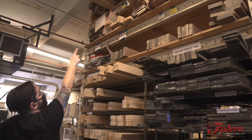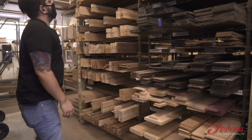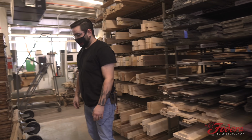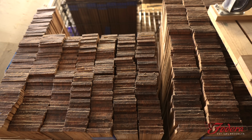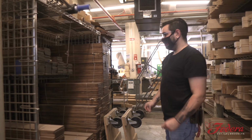We have a lot of that stuff. We also have old growth Palfaro up there as well. We have a nice mixture of materials. And then over here, we have probably the biggest supply of Palfaro I've ever seen in my life. Boy, do we like Palfaro.